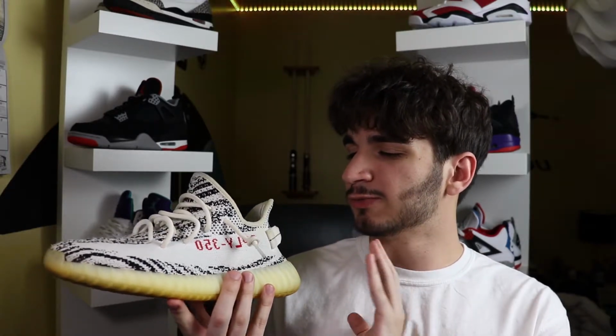Some cool recommendations for colorways for the Yeezy 350. I still really love the Zebra. I mean, it's just a nice classic iconic 350, but some more popular choices include the Ash Pearl as well as the Carbons. Both are really nice and don't really cost too much. Now it's pretty insane that you can find Yeezy 350s that go for under $300 when back then they used to go for like $600 to $1,000. Times really have changed for the sneaker.